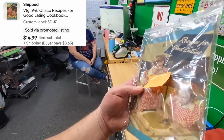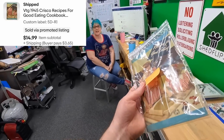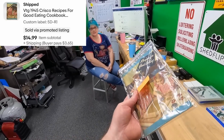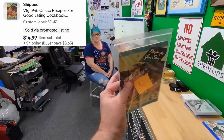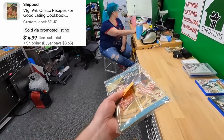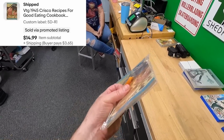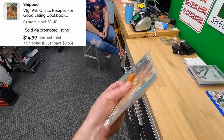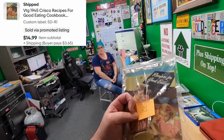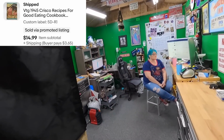Recipes for good eating. That's from 1945, by Crisco. That's an old book. Think about it. Wait, what year? 1945. That's the year the war ended. Wow, over $15. Candice, this book is almost 80 years old. I know. Oh my gosh, if that little girl is still alive, she's like 90-something right now. Or right at 90, 85 to 90. That's nuts. When you really put those dates in perspective.